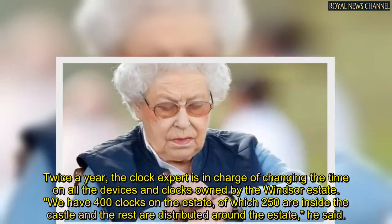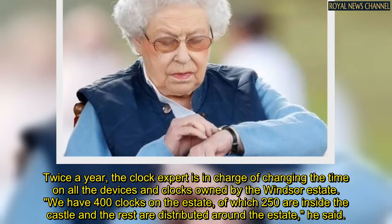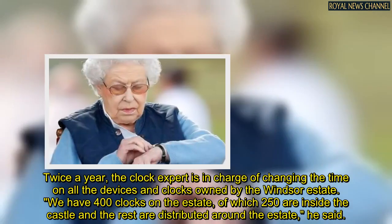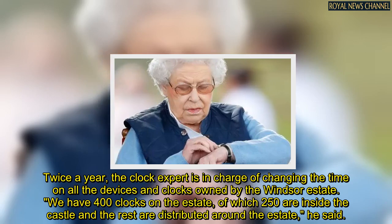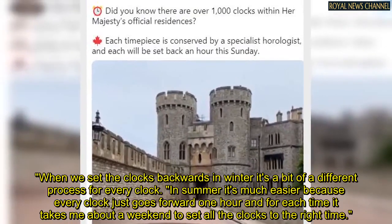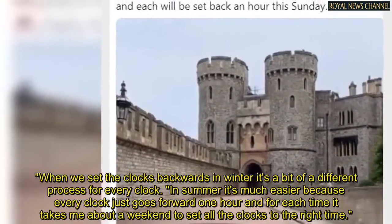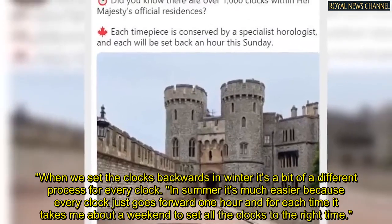Twice a year, the clock expert is in charge of changing the time on all the devices and clocks owned by the Windsor estate. "We have 400 clocks on the estate, of which 250 are inside the castle and the rest are distributed around the estate," he said. "When we set the clocks backwards in winter, it's a bit of a different process for every clock. In summer, it's much easier because every clock just goes forward 1 hour, and for each time it takes me about a weekend to set all the clocks to the right time."